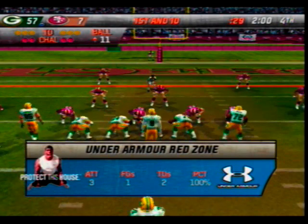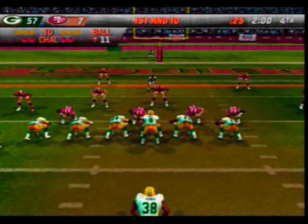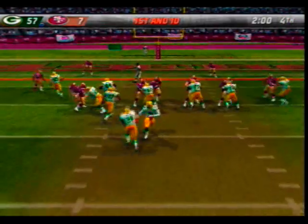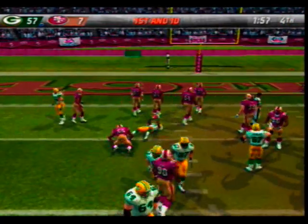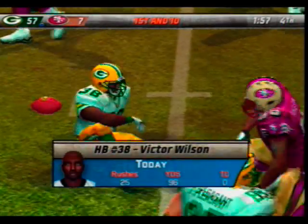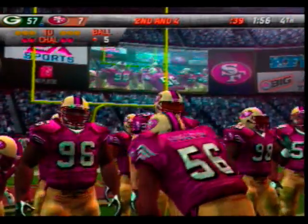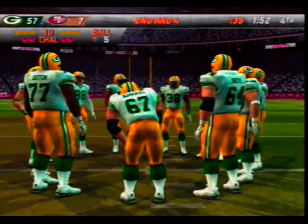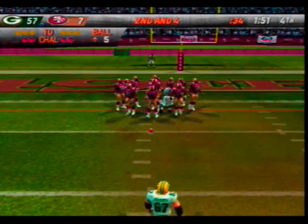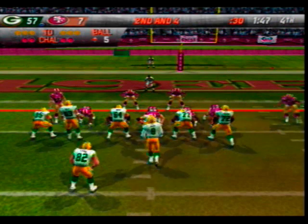Only one man in the backfield. On the carry, they're going to spot this one at the 5-yard line. He was in on that play, giving him 7 tackles so far in the game. Second down, 5 yards away from the end zone. Ball on the 5-yard line.